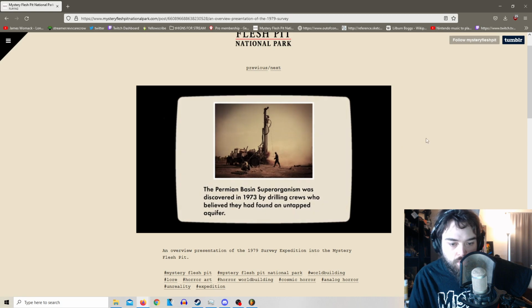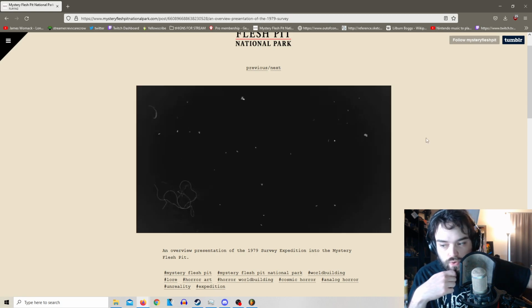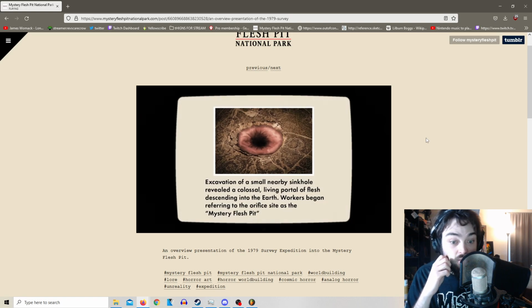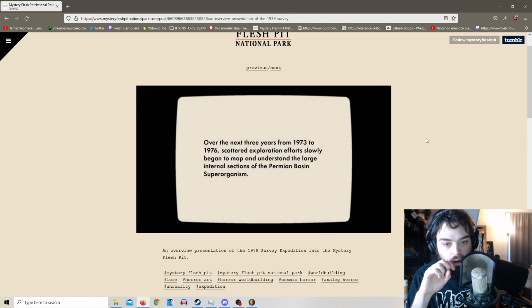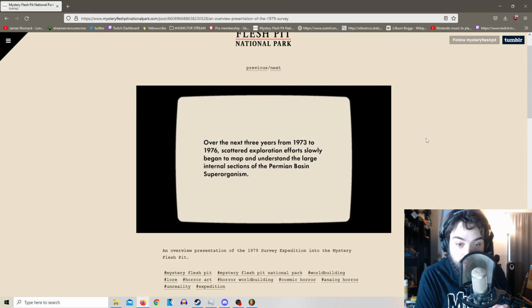The Permian Basin superorganism was discovered in 1973 by drilling crews who believed they had found an untapped aquifer. Excavation of a small sinkhole nearby revealed a colossal living portal of flesh descending into the earth. Workers began referring to this orifice site as the Mystery Flesh Pit. Over the three years from 1973 to 1976, scattered exploration efforts slowly began to map and understand the large internal sections of it.